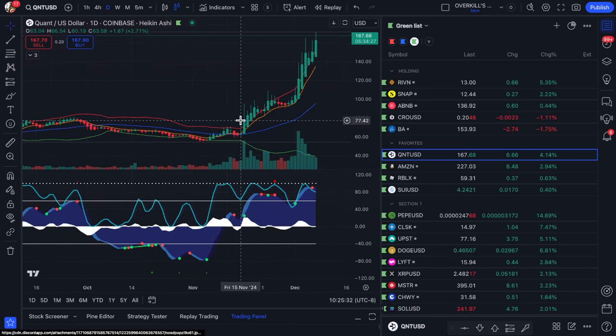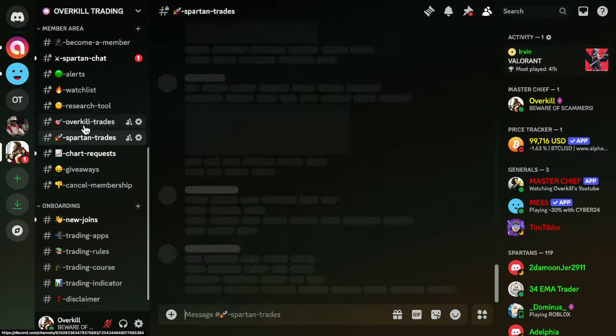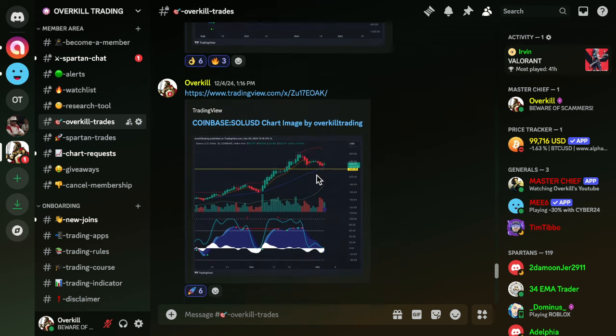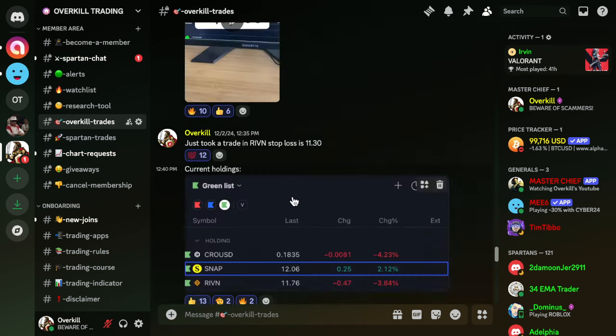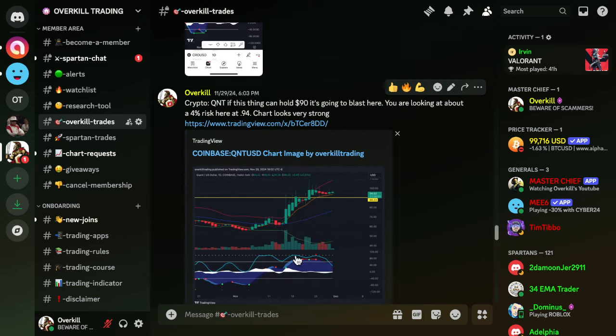We did call this setup up right here, I believe it was, on the 29th. I actually have the receipt for that. If you come here, you can see I call out all these setups over here in our Discord for our members. I called out Quant, I believe it was right here. You can see I said, QNT, if this thing can hold 90, it'll blast off here. You were looking at about a 4% risk here at 94 cents.